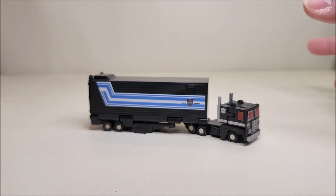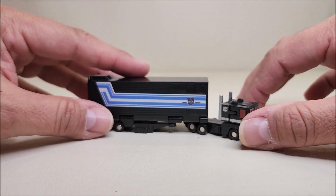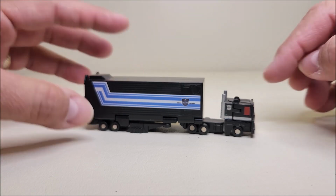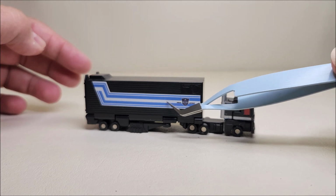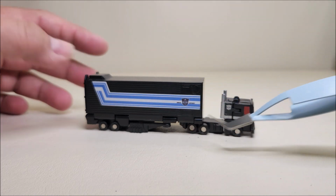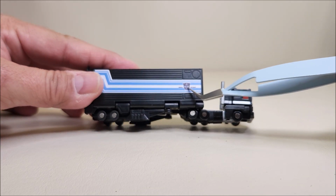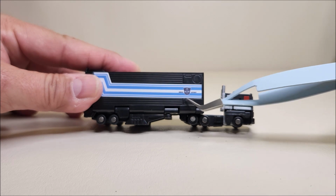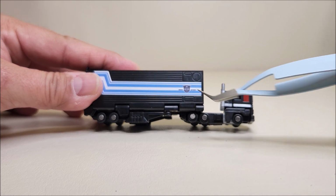And again, pretty much the same thing we've seen before with these world's smallest guys, except for the paint job. This time we got an all black Optimus Prime, done mostly in black. We got the silver stripe on the side. We still have the blue and white stripe on the side of the trailer. We have an Autobot logo rather than a Decepticon logo or an upside down Autobot logo. It's very hard to tell, it's tiny little print, but it does say Heroic Autobot right there, which is interesting.